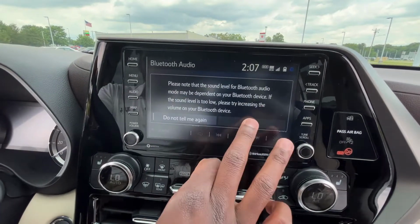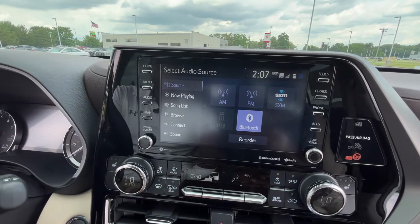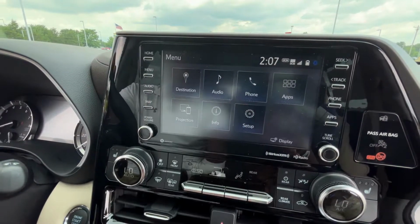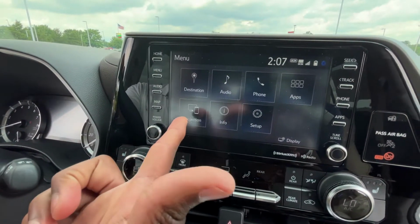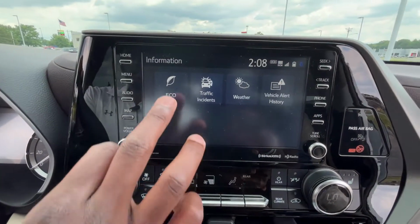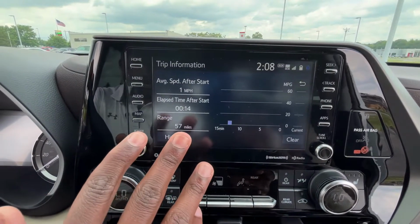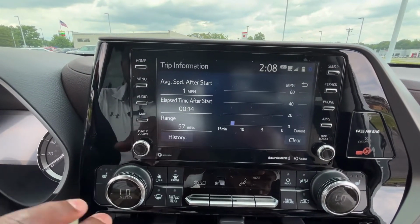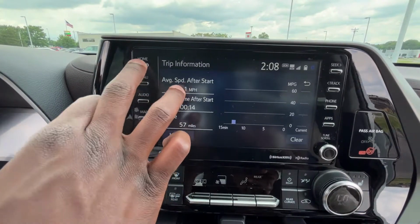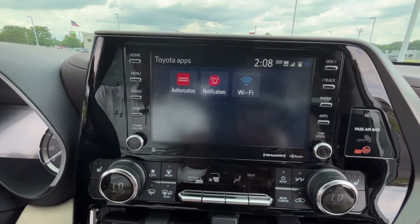So for our audio, we have AM, FM, XM along with Bluetooth audio, and we also have wired Apple CarPlay and Android Auto too. And of course, this is our menu, so that Apple CarPlay, Android Auto, we can hit that when it's hooked up and toggle that. And then I love this mode here because it'll kind of tell you how much time is gone since you started the vehicle, your average speed since you started the vehicle, the range in the vehicle. And then we have our Wi-Fi hotspot, notifications, all of that.